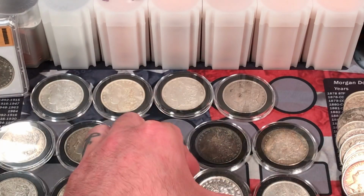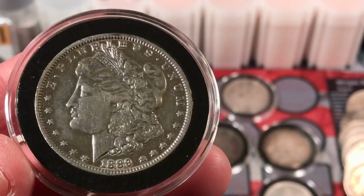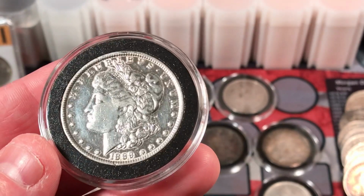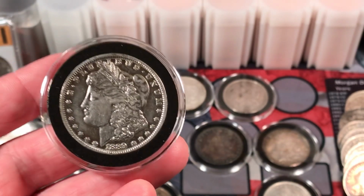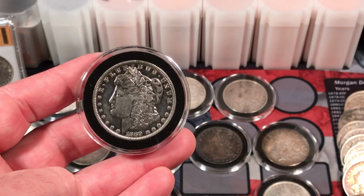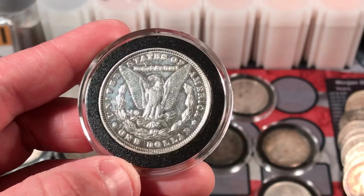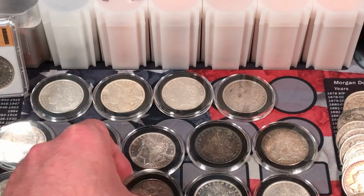We also have this one, which is really interesting. I think this was cleaned and polished. It's got a way different look than all the other Morgans. Definitely interesting. It's kind of hard to tell on the camera, but if I bring it back a little bit, you can see it's definitely been cleaned and polished. And that is an 1889, out of Philly.